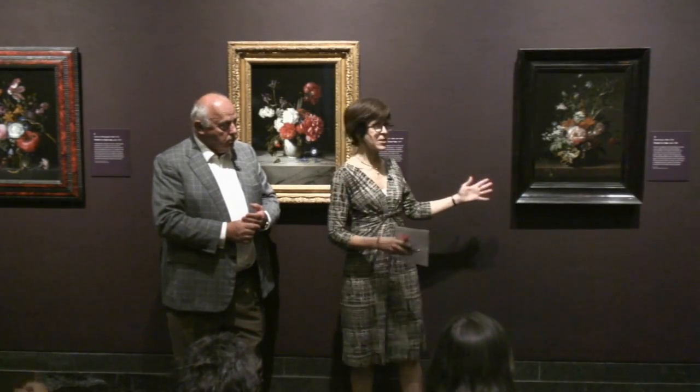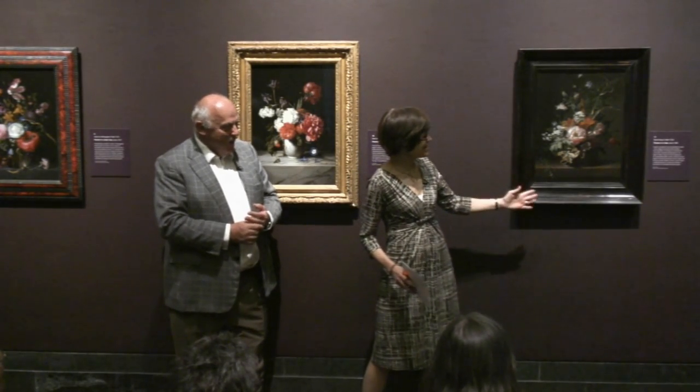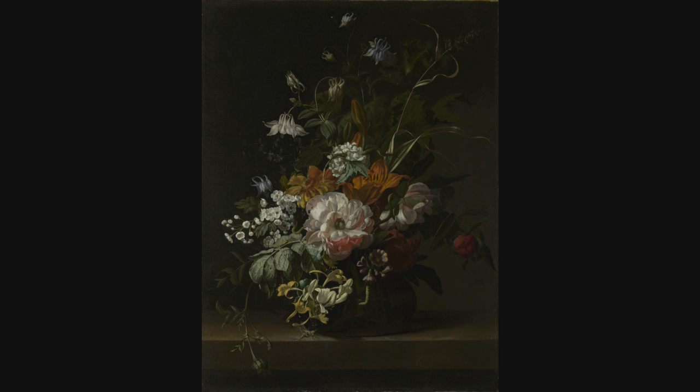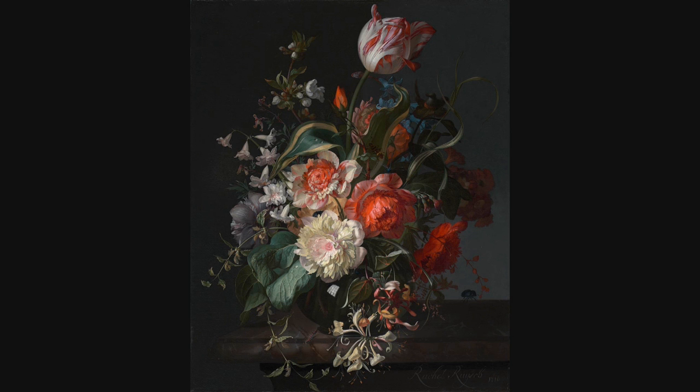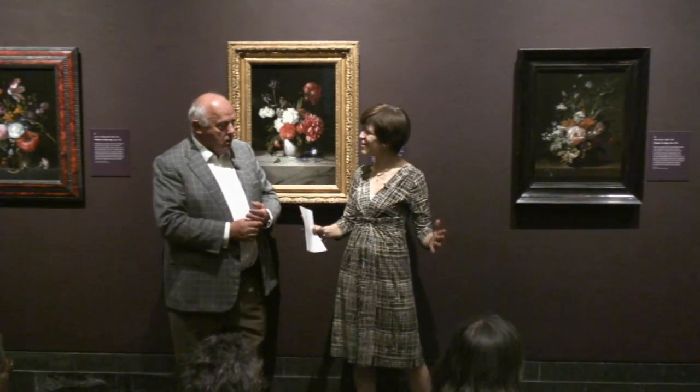For example, this painting immediately to my side, I have a problem with left and right, is by Rachel Ruysch, as is the one next to it. This is from National Gallery's collection, and that one is from the Capstick collection. And just to be able to see how the artist develops over the course of her career between those two markers that we now have is really, really amazing. And I'm forever grateful. Well, she was a very productive lady. She continued to paint until she was into her 80s, I believe.